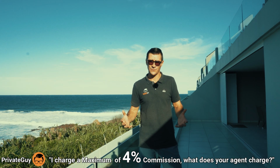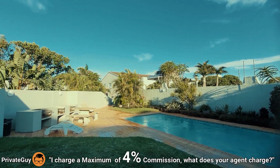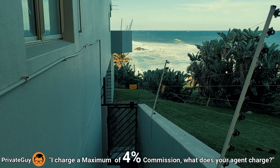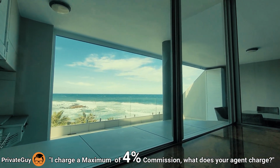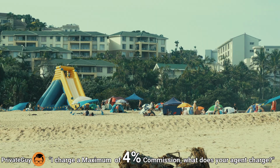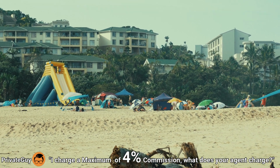But that's not all. This complex offers a communal pool where you can cool off on warm summer days. For those seeking direct beach access, you'll be delighted to know that a secluded beach adjacent to Ramsgate Main Swimming Beach awaits just steps away from your doorstep.